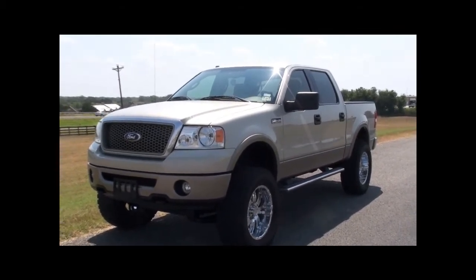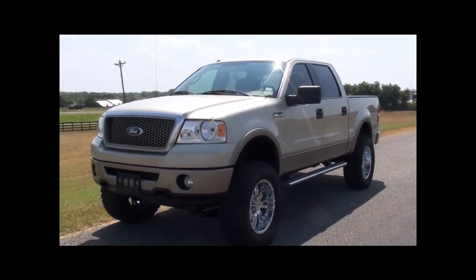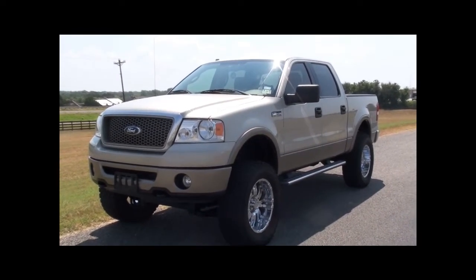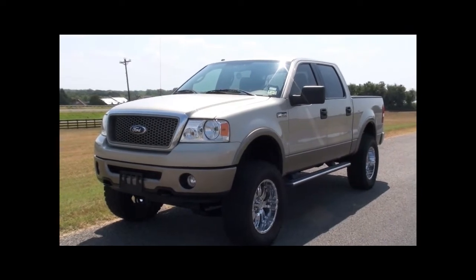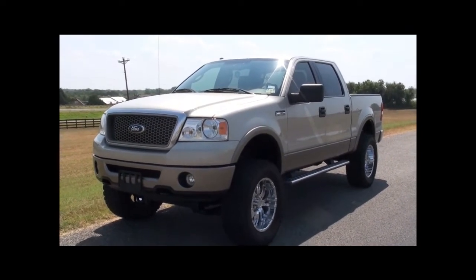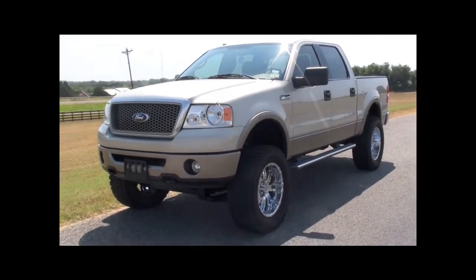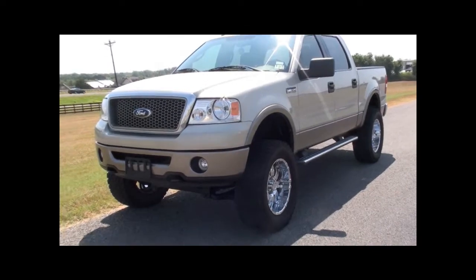We're looking at a 2006 F-150 Lariat 5.4 V8 4x4. Very nice, very low mileage. It's only a 2006 with a little over 22,000 miles on it. I'm going to show you the detail of this vehicle and you'll see that it has been very well maintained. Let's do a quick walk around.